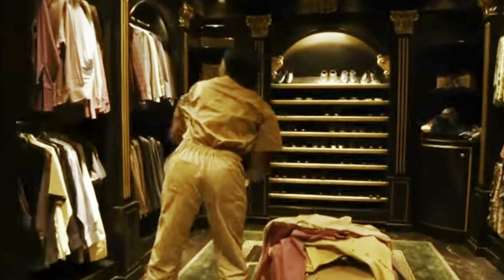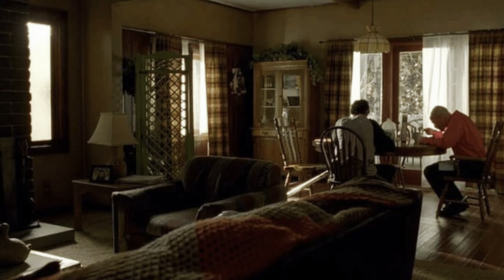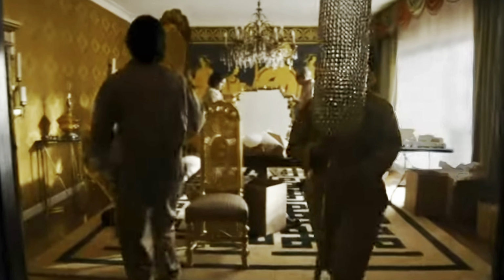And it's quite the juxtaposition compared to someone like Walter White, who probably had even more money than Saul Goodman as a result of his meth empire. Yet Walter White lived in a very modest single-family home. This was, of course, done because Walter White didn't want to draw very much attention to himself in respect to his criminal behavior. Yet, this is the exact opposite with Saul Goodman.